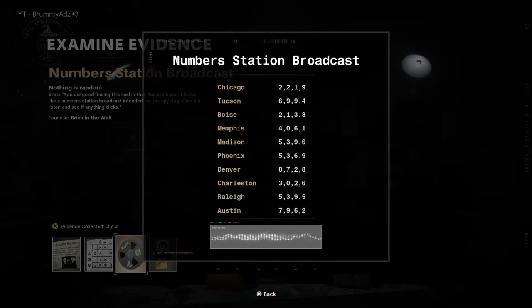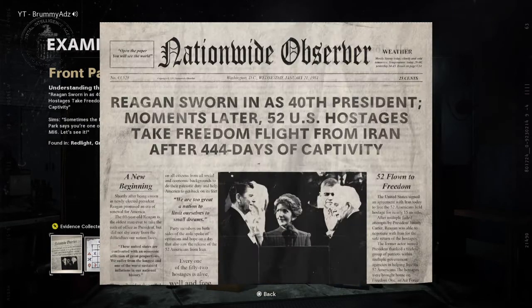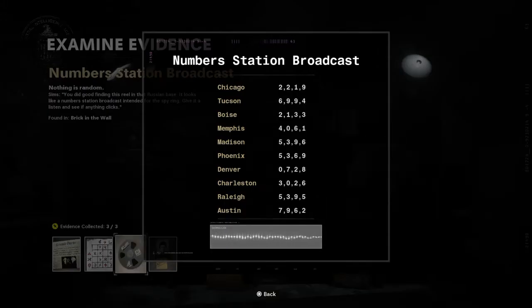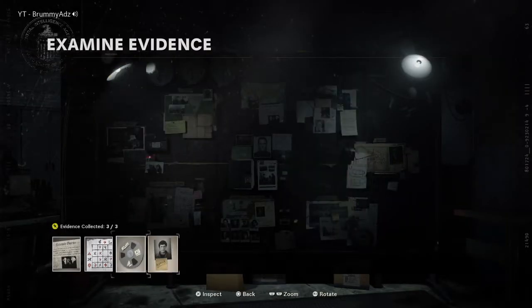Chicago, 5369, it should work out as Phoenix. But as for this code, bear in mind this is different for everyone. Those red letters, you write them down, they add to a city. I've worked that out as Madison. So if I go back to here, that code is 5396. That's the first code for the floppy disk.